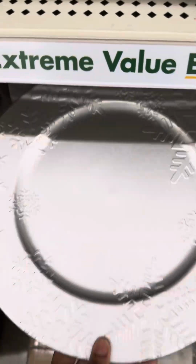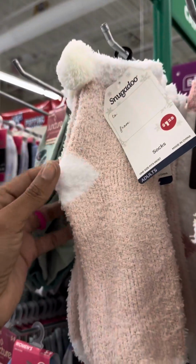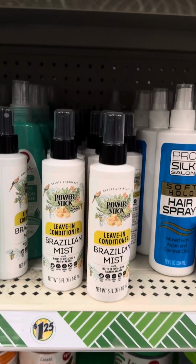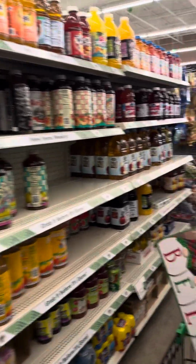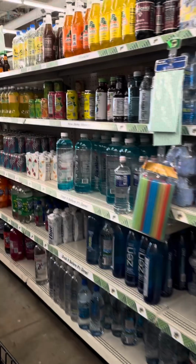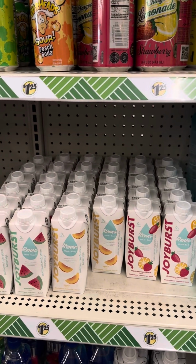They have the settings here. I wonder if they have the plates. Look, these have a little puff on the back. And they come in blue. Restocked on the leave-in conditioner. You know, I gotta check and see if they have my Joy Burst. Oh, they do. Yay. Look how many they have. Oh, my husband is going to be so excited.